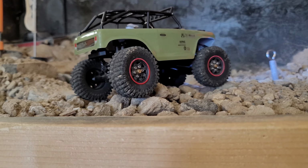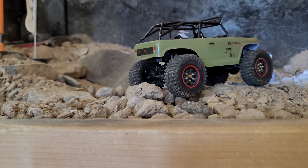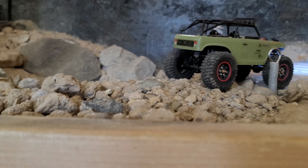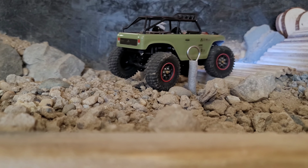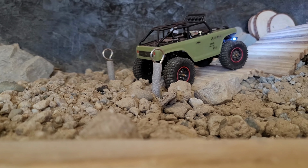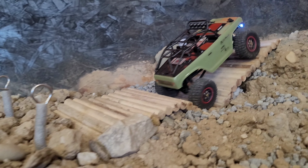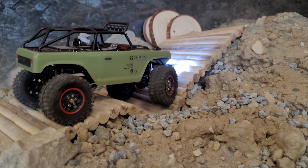Seriously? Not even real. Nuh-uh. Why is it so quiet? No, dude, it's quieter than all my other ones. I don't know why it's so quiet. That is super quiet. And these wheels are just some wheels off that cheapo one that I told you.